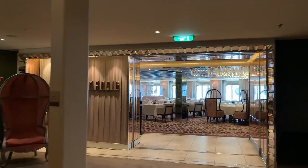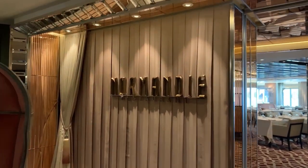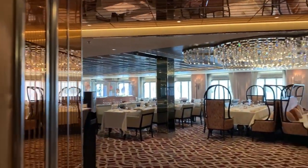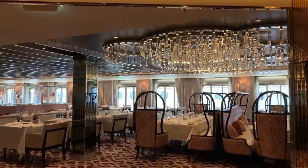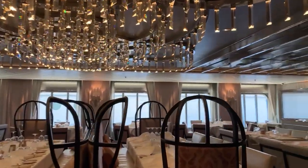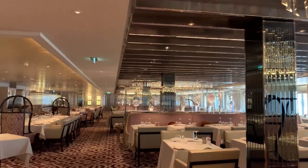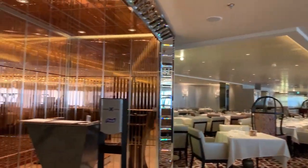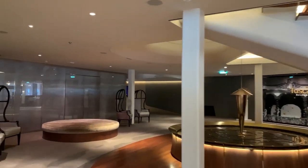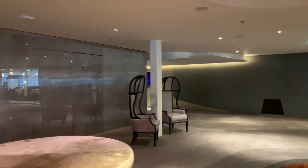Just opposite of Tuscan is Normandy. Normandy would be your French-inspired cuisine. And again, smaller dining room, very different decor, very different setup, its own individual menu, and just a lovely, lovely space. They really made a lot of terrific changes when they made the Edge series, and the main dining experience is one of them for sure.